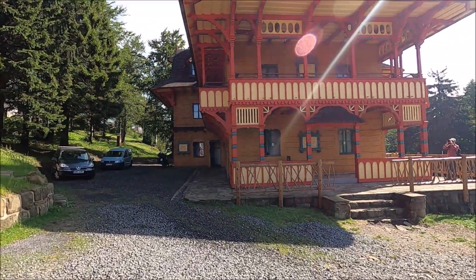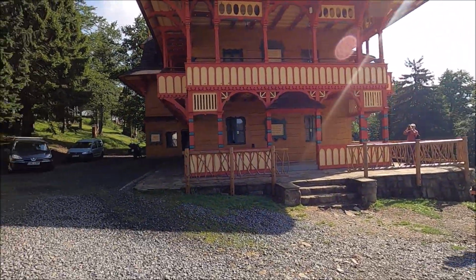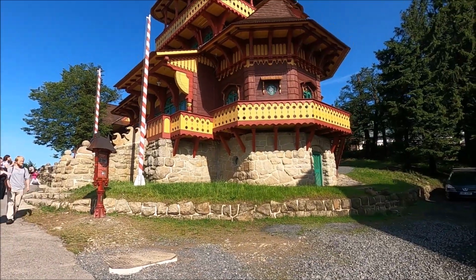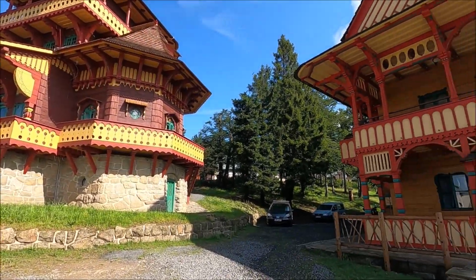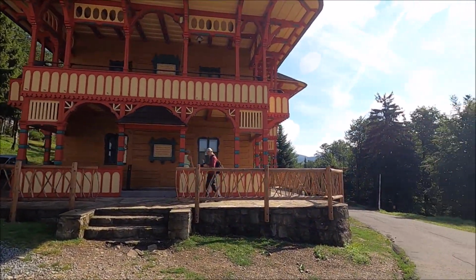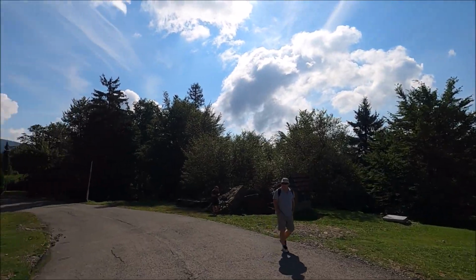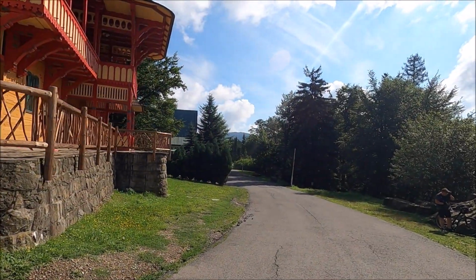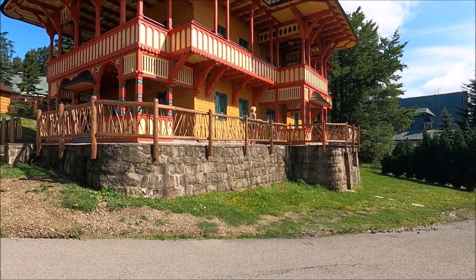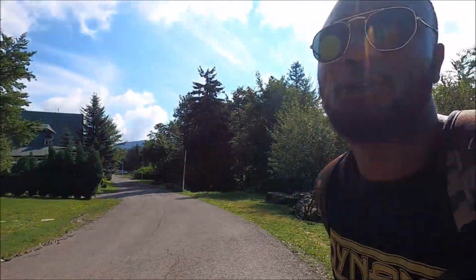The name of this house is called Mamnienka. Mamnienka is a hotel with 10 rooms, so if you are interested in old Wallachian wooden houses, you can stay in this hotel. Looks amazing.